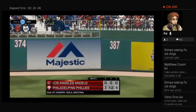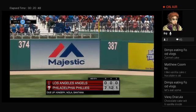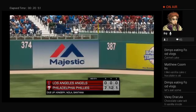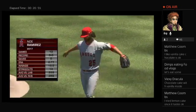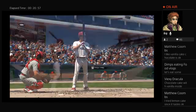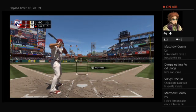So he's through 6 full now, and he has yet to surrender a base hit. We'll see 8, 9, and 1. Noah Ramirez gets the call to pitch here, and he'll try to sort this mess out. He's going to try to at least eat a couple of innings for his guys.